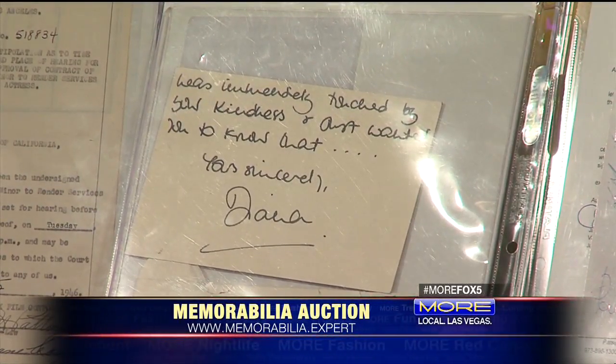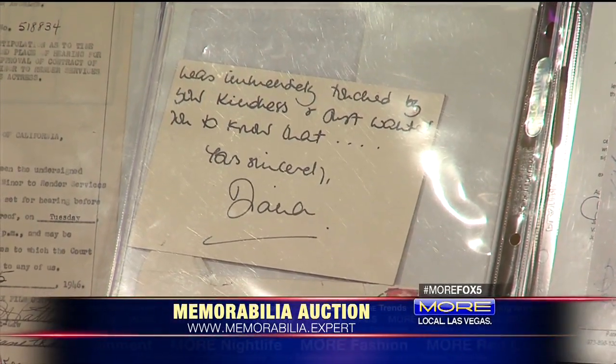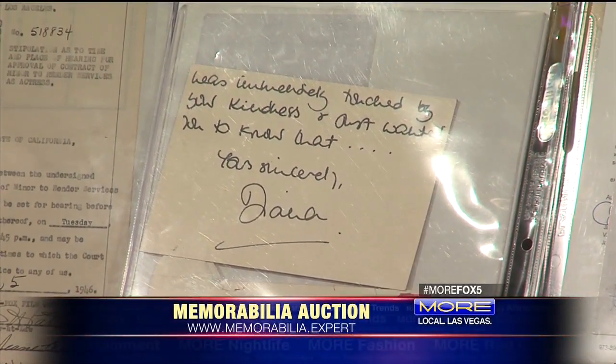But what is this, though? This is a letter. She handwrote the letter. Yeah, that's a handwritten letter by Princess Diana. That is so juicy in itself, it's fabulous. But of course, a little controversy never hurts. All right, what else?